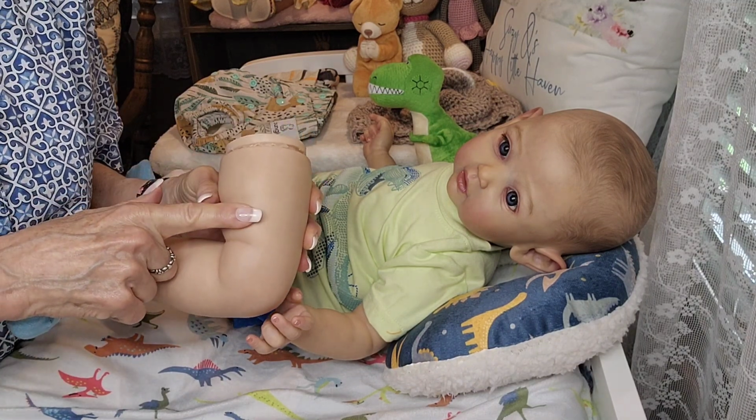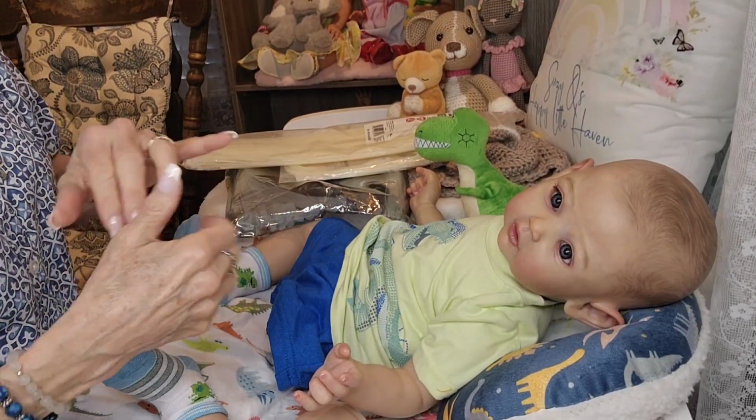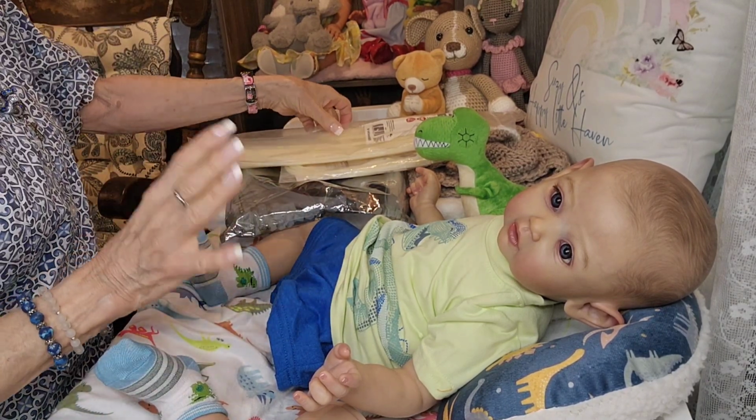I'm going to go get a zip tie, and let's put him back together. Oh my goodness. Hold on just a moment. Okay, I sure didn't think I was going to do a lesson in how to replace a zip tie on a dolly limb, but let's just get going. I'll show you what I do.